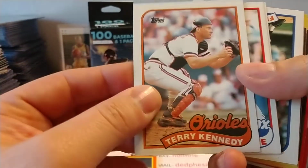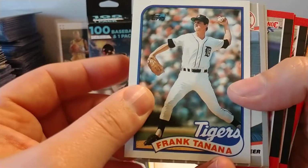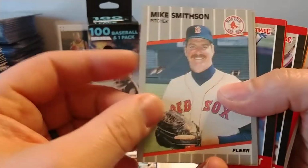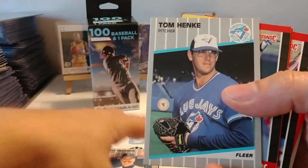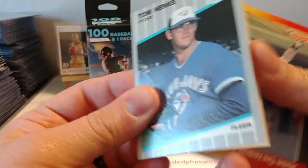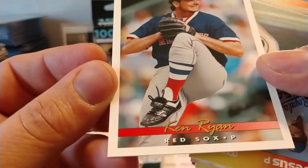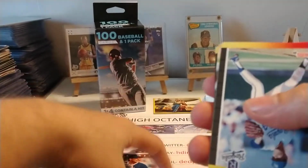Another 89 Topps, Terry Kennedy. So get some of these pulled to the side, because obviously I'm working on some of these sets. I haven't done a deep dive in them to know what I need and what I don't need. But I do have them separated somewhat into some boxes, so it'll make it a little bit easier once that process gets started. Who's this? Ken Ryan. Not familiar with him.